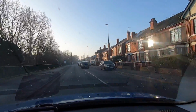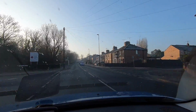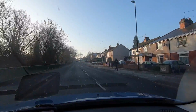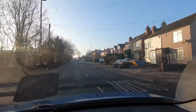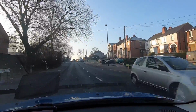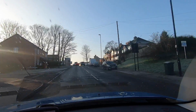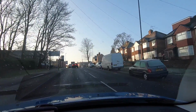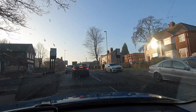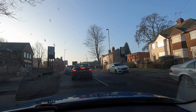And this is Hall Green Road. At the top of this hill there are some traffic lights, and we're going to be turning right at those traffic lights. So we might have to wait in the queue for a few moments, but that's fine. I think the Audi in front of us is also turning right. It's got good position to do that if he is.